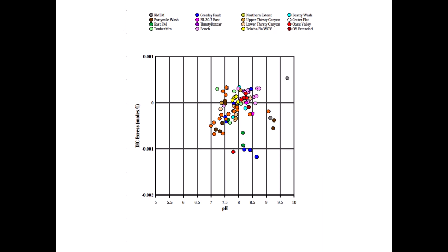This indicates that the water further down flow paths off of the mesa are equilibrating with the carbonate system. So as water moves off the mesas in blue and green, moves down into the carbonate system in the beige, lavenders, and reds, it moves into an equilibrium and the DIC excess goes to zero.